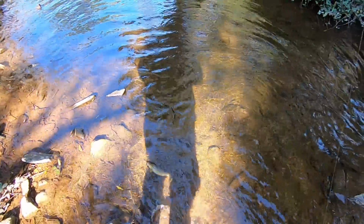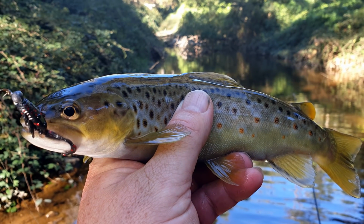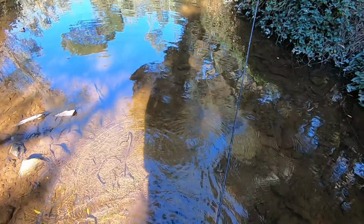I'll get a photo of this fish. A quick snap. Alright mate. Hang on, unhook that and off you go. There you go, buddy. Off he goes, look at that. Happy as 10 trout.